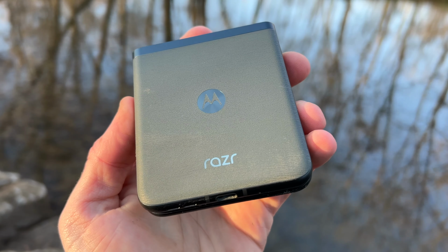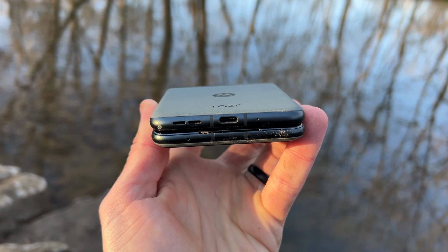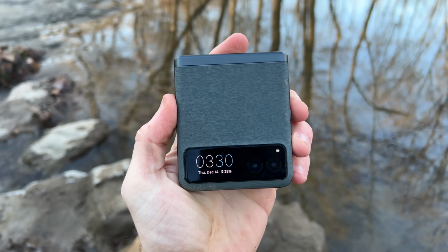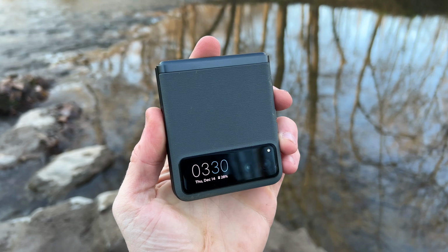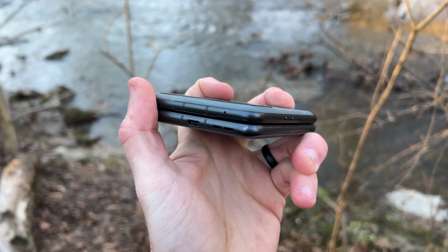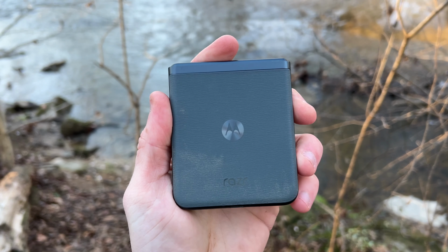Something else making this more affordable is only having a water repellent coating or splash resistance on the Razr and Razr Plus, whereas my Flip 5 has IPX8 water resistance rating, which does provide a lot more peace of mind for me personally, as you can probably understand from the clip I just showed. But at least the splash resistance should help with when you get caught in the rain with this phone, and I also don't have to worry as much about cleaning the phone off with water like I did when I dropped it in the mud when preparing for this video.